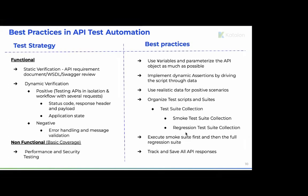When we say positive testing, it can be extended a little bit with parameterization, right? So you can pass different types of values. It's not that we test one API with only one set of data. We will test it with different sets of practical data and ensure that the APIs are performing well. And we can do this positive testing at an individual API level.